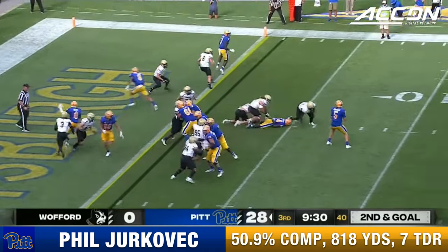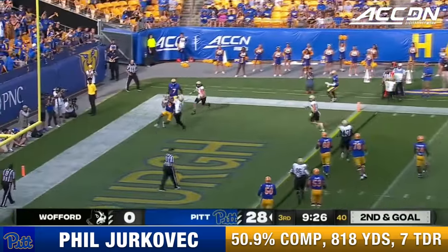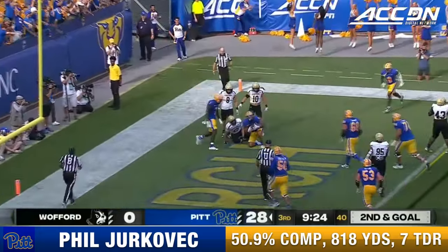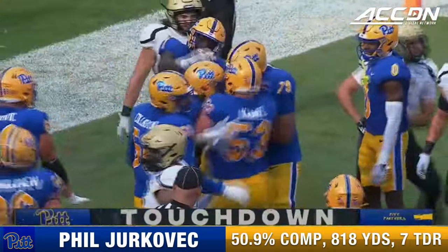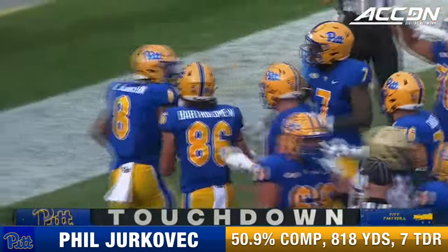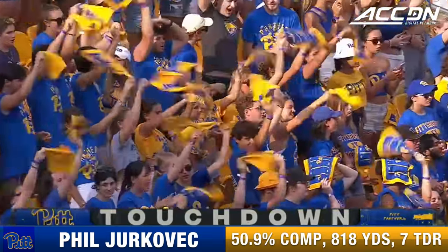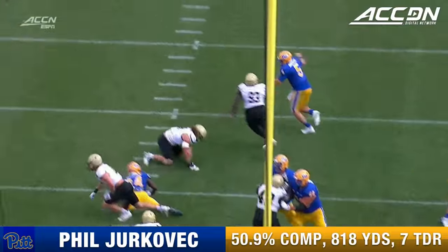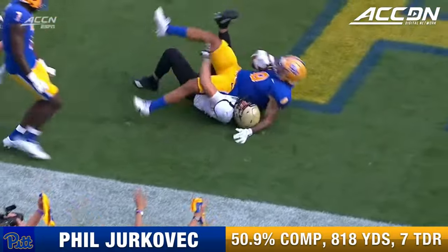On second down, Jurkovec to throw. Eludes Mena to the end zone, and it is caught by Carter Jetson for his first career FBS touchdown. Jurkovec kept it alive and cashes in to Johnson. Watch Johnson. There's nothing else a defender could do on this play. They've got him covered up. He just outfights him for the football.